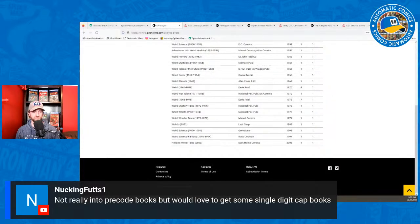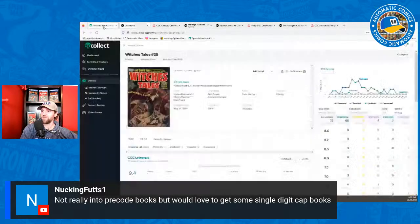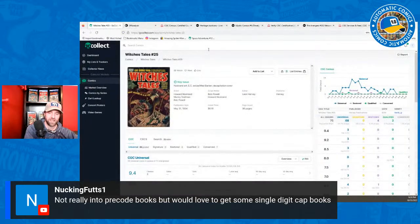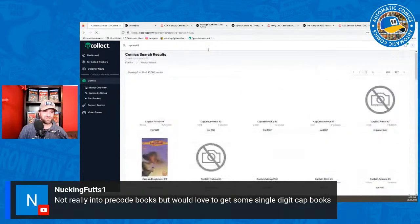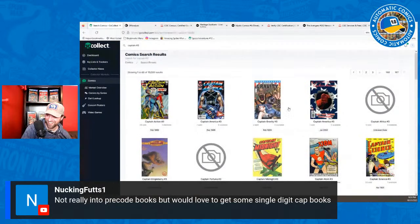Not really into pre-code books, but would love to get some single digit cent books. I would love to get a Captain America 3 someday. That cover is awesome. I'll show that one if you're not familiar with it. Captain America 1 would be incredible, but I know my budgetary limits. Captain America 1 is never going to be in them.